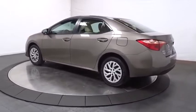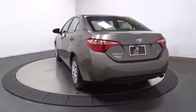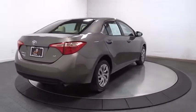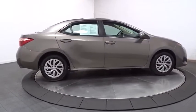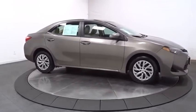Backup camera, keyless entry, front wheel drive, electronic stability control, AM/FM CD player with 6 speakers, MP3 capability, trip computer, clock, day and night rear view mirror, tachometer, outside temperature gauge, automatic air conditioning, body color door handles, engine immobilizer, low tire pressure warning, power rear window sunshade.